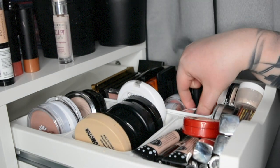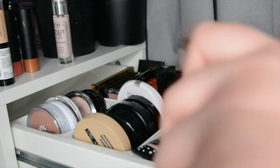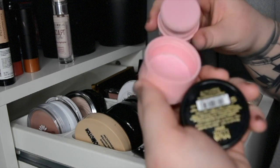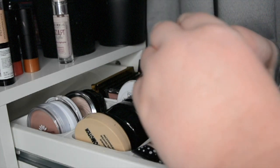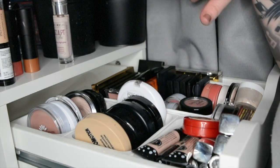I have this one, which is a 17 one, which has a mirror on top, and you take it out and the blusher is on the top of the lid, and then you have the puff. I don't have a baby pink blush, so I kept that one, or else I would get rid of it.